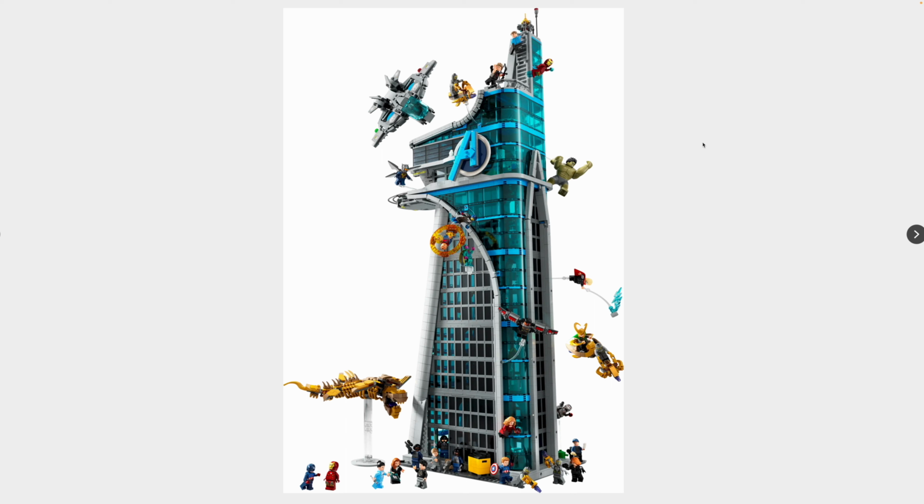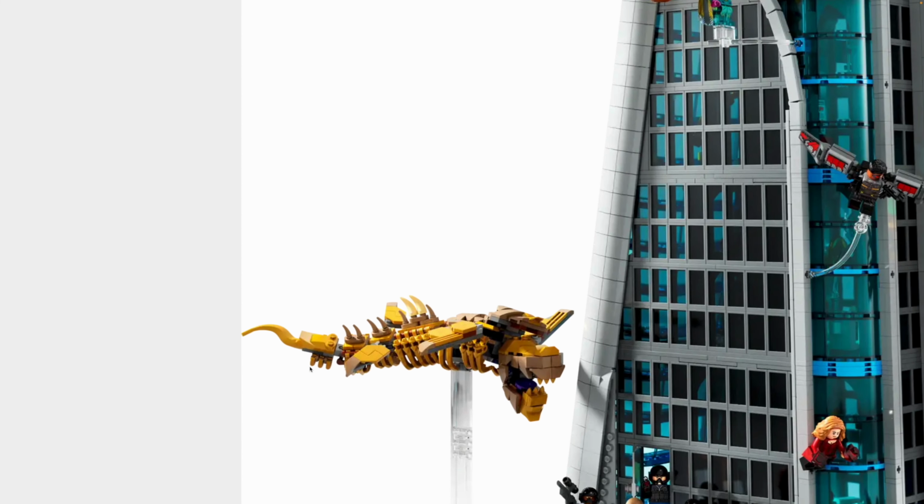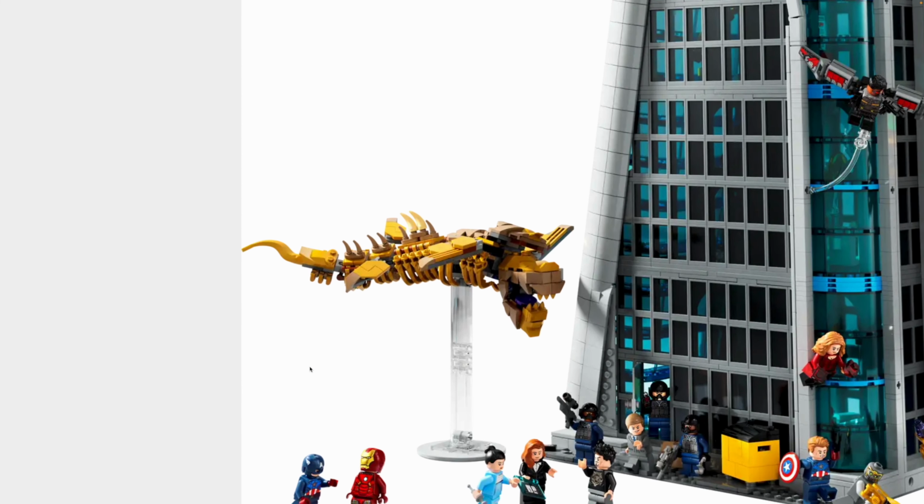But this one has a lot more than 9 new prints. I believe this one has like 12 or 13 new minifigures. I can't remember off the top of my head. But it also comes with a little mini Quinjet, a little Leviathan, which looks fantastic because we did get a little Leviathan in 2019, but this one looks a million times better.